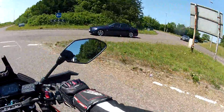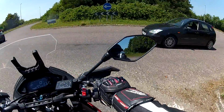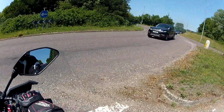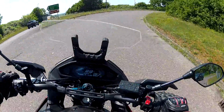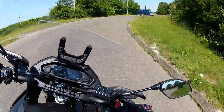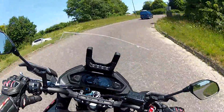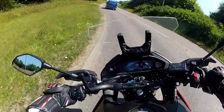So who would buy one of these bikes? I think if you just want a do-it-all bike, really. Obviously the MT-07 is a good £1,000 cheaper, more of a street bike. This is more of an all-rounder tourer, without having to break the bank with these bikes these days that cost upwards of £15,000.